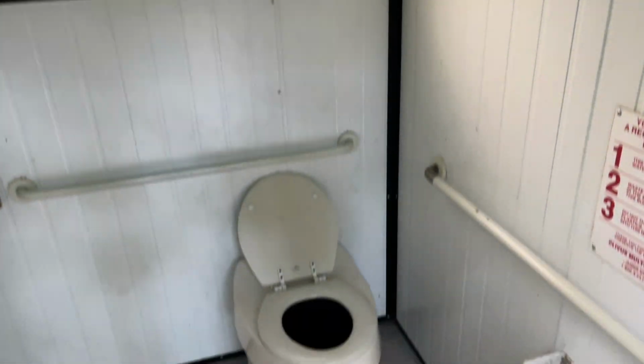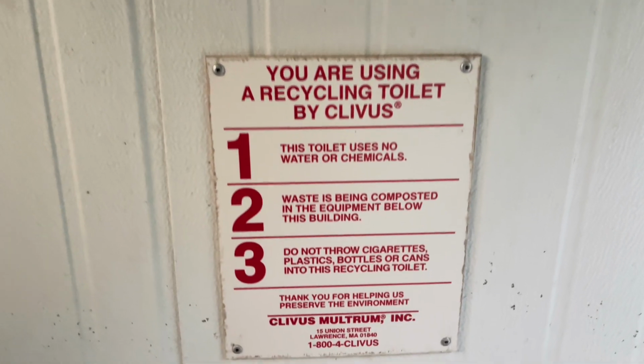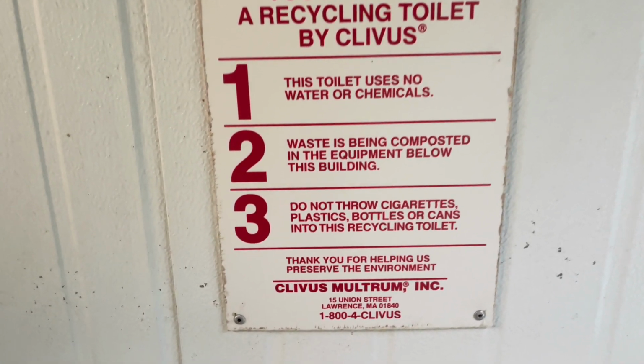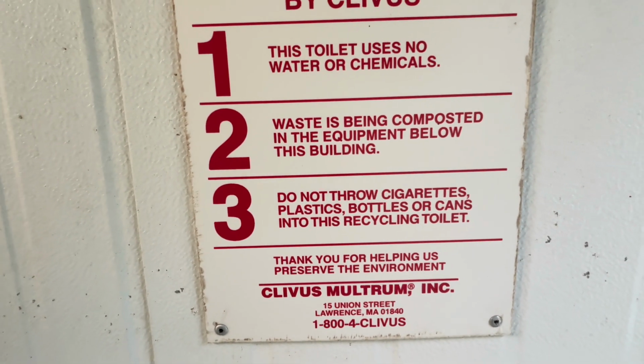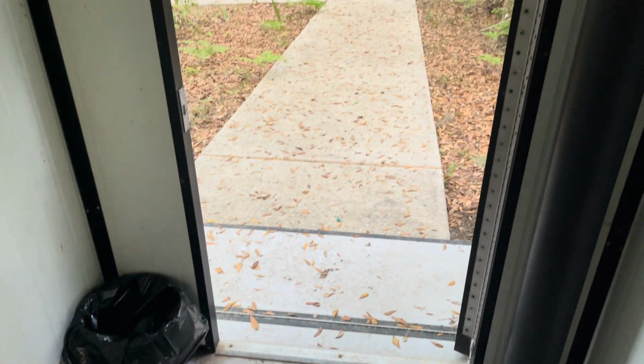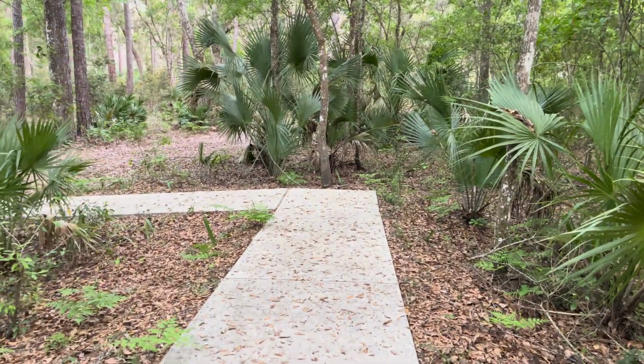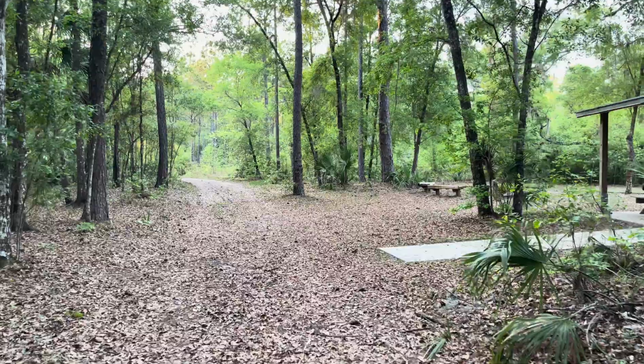Got little visitors, so if you're faint of heart for critters crawling around, you can see roaches inside down at the bottom there, which kind of sucks, but you're out in the woods. What do you expect? So just a composting toilet, and you've got a trash can to throw your whatever in, I guess. Then as we step back out here, we'll get into the campsite a little bit more.